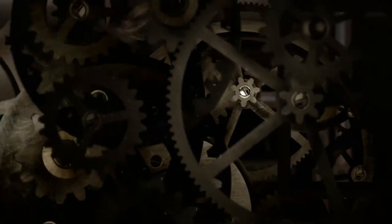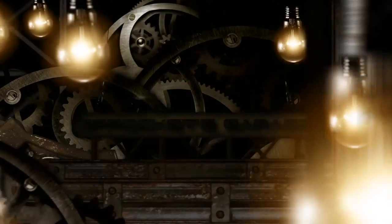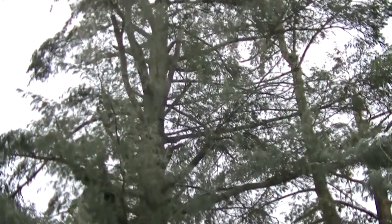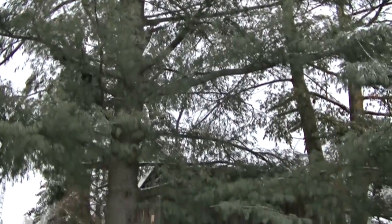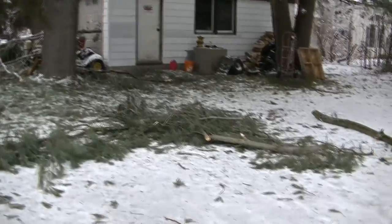I've come outside to survey the damage, and I got a little work ahead of myself. Ugh. These are the big pine trees, like 100 feet tall over the shop. Okay, maybe not 100, but closer, probably 75 or 80. And they dumped their guts last night.